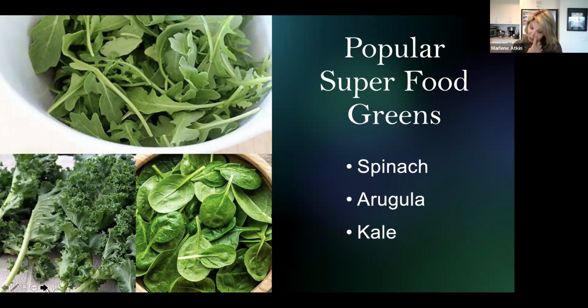You can use it in smoothies as well. Baked into chips, it holds up. If you cook it in a low oven for a long period of time and season it, you can have kale chips. And then there is baby kale as well, that is tender and doesn't really require as much of the chopping and stuff.